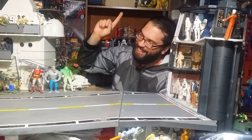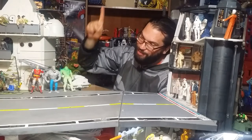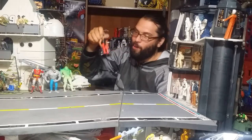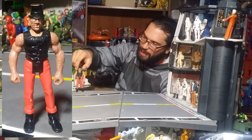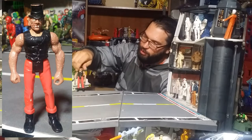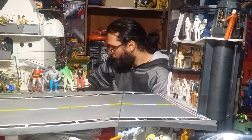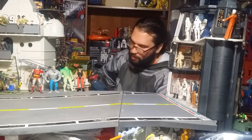We got Deathlok, we have Killer Croc, we have Swamp Thing, and Dr. Demo. I've never heard of this guy until I got this guy here before, so it was really fun getting this guy. I also got for a really good price from Brad.